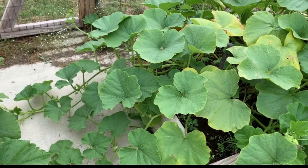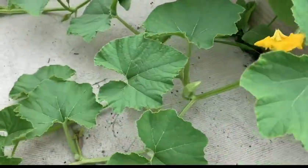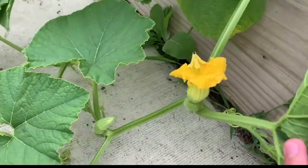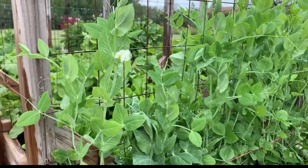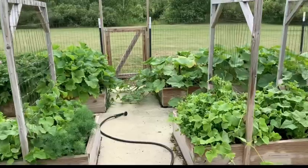Well guys, just overnight basically, the squash, that's the one I was showing you guys. And look at this one right here. It actually is starting to flower. Look at the pea plant. It even has a flower on it. Alrighty guys, it is July 12th.